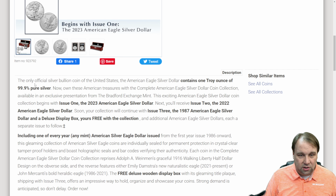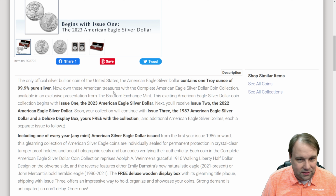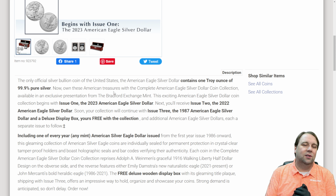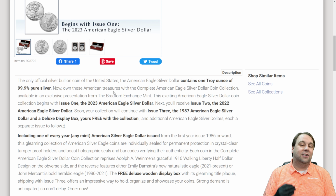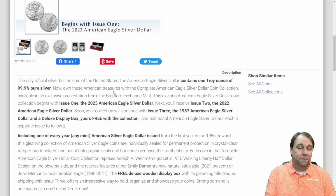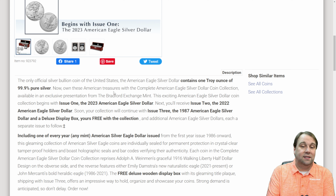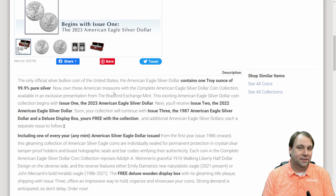It says right here, they talk you in, the only official silver bullion coin of the United States, the American Eagle silver dollar contains 1 troy ounce of 99% silver. Now own these American treasures with the complete American Silver Eagle dollar coin collection available in an exclusive presentation from the Bradford Exchange Mint. This exciting American Eagle silver dollar coin collection begins with issue 1, the 2023 American Eagle silver dollar. Next, you'll receive issue 2, the 2022, so on and so forth. Issue 3, you'll get the 87. Notice that they skipped the 86. You don't get the 86, as the first old one. 87 is because 86 is a better year.